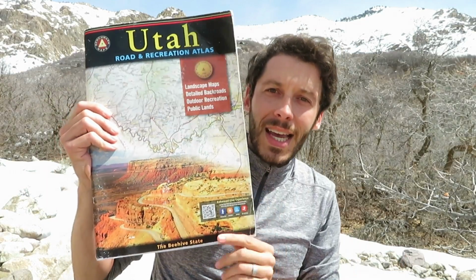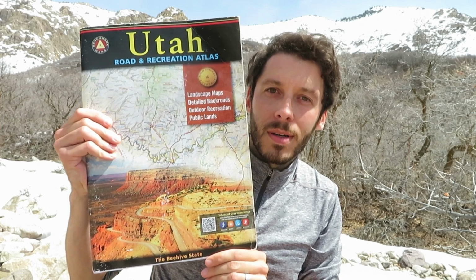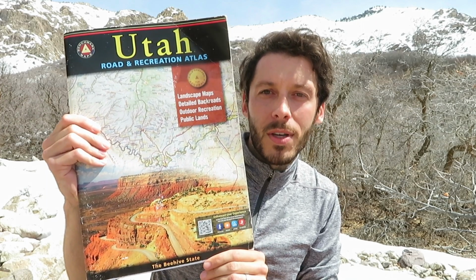But the method that I use mostly is to have a paper atlas. I have several of these state atlases for half a dozen of the western states. This one is Utah, obviously. This is where I live, so this one gets a lot of use. There are a couple of companies that make good state atlases. Delorme is a big one, and then Benchmark is another big one. I am partial to the Benchmark series.